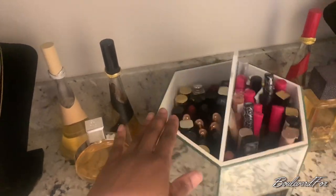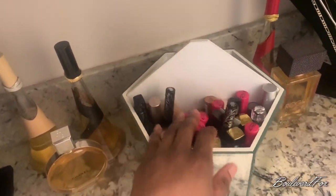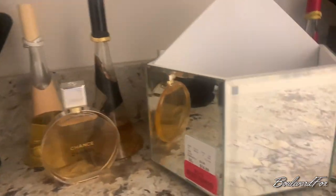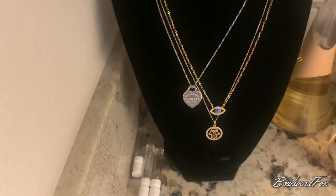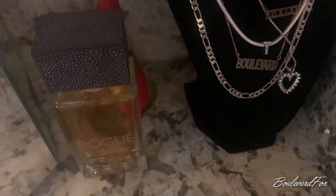I found this cute bucket carousel for all my lip glosses, my lipsticks, a few of my perfumes. I have Chanel and Rihanna. Those are the only ones I have so far. I'm trying to build my perfume game up. And then some of my favorite jewelry that I wear on a more regular basis is here.